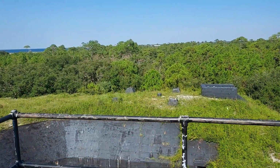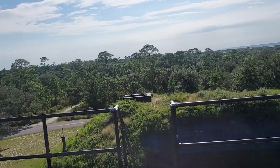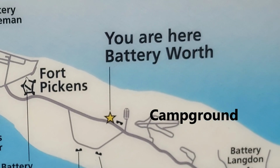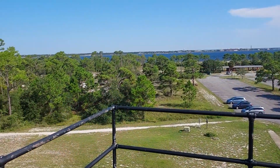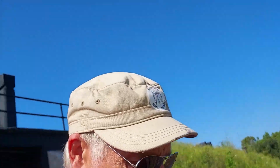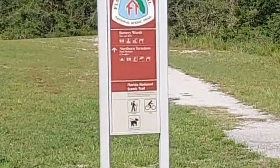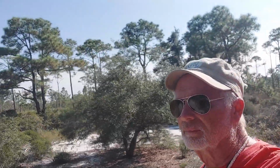The overlook from the top of Battery Worth is commanding. One begins to fully understand why this location was chosen to protect the Gulf of Mexico and the Pensacola Bay. Battery Worth is halfway between the campground and Fort Pickens. From Battery Worth, it's just under a mile walk to Fort Pickens, where the Florida Trail actually begins.